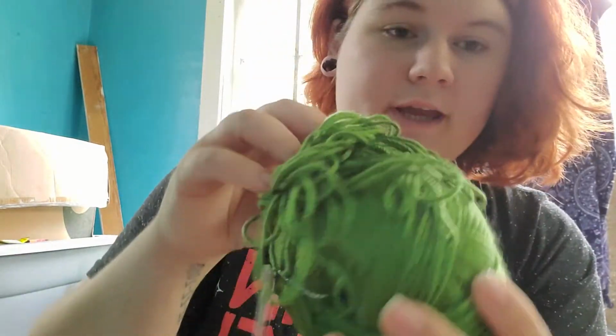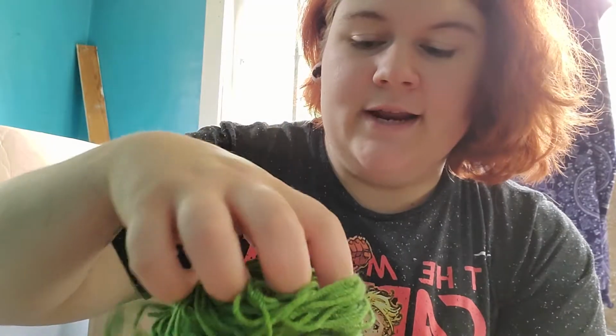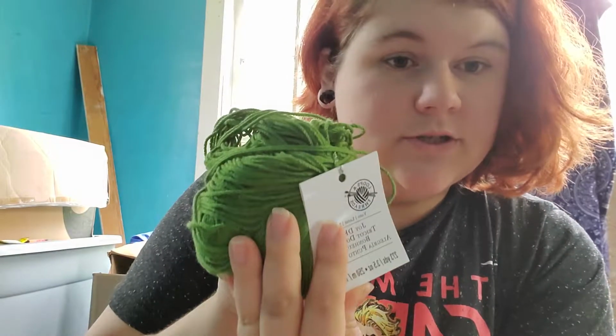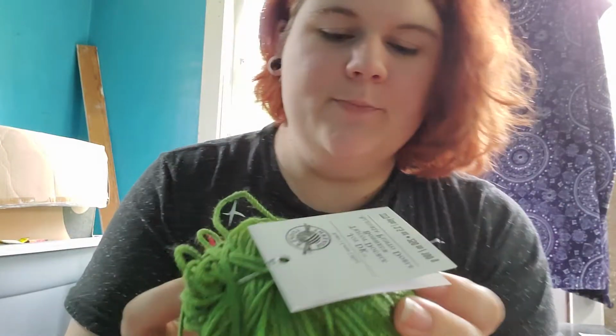With the Loops and Threads, they were doing buy one get one half off. So I found this green. I'm hoping either this green or another green that I took a picture of for my friend will be a sufficient color. This is also 273 yards in the light DK3. And as you can tell, this one is kind of falling apart as well, which I'm kind of bummed about.